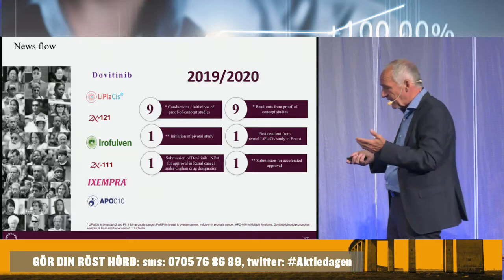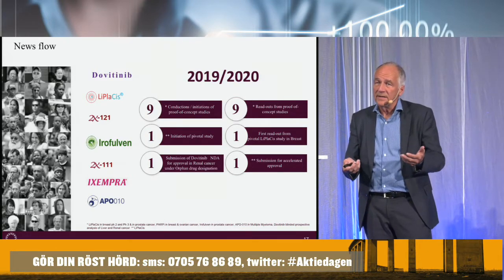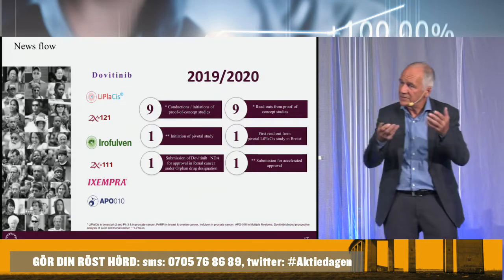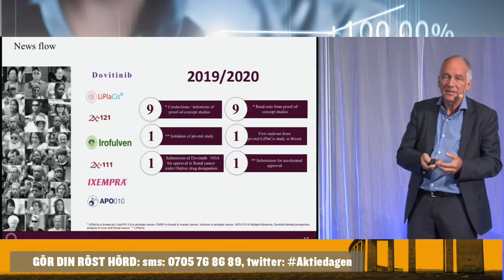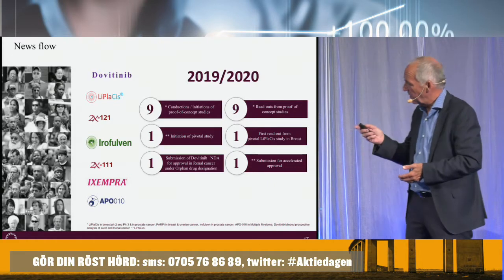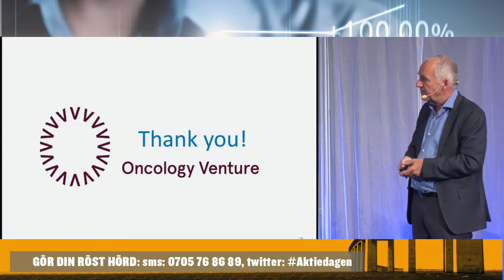You have to think about that this is, of course, costly to do clinical trials, but it's also obvious that if irofulven does not show good results in the first 10 patients, we don't do anything more, because in irofulven, we've selected the top 20% of the patients based on our technology, and if that doesn't give us a 50% response rate or something similar, we are not interested. So that's the background of Oncology Venture.